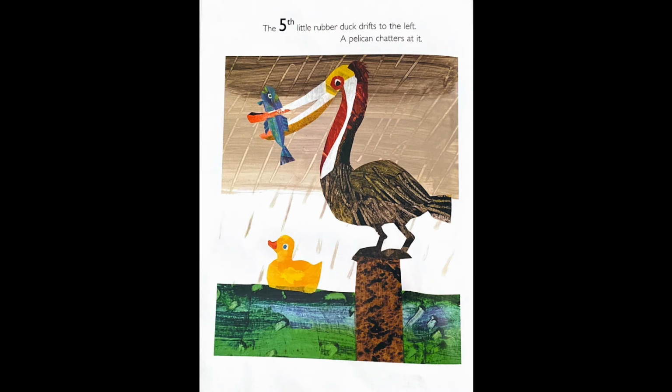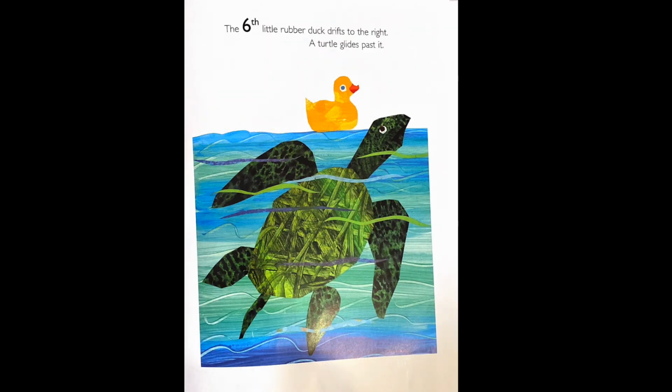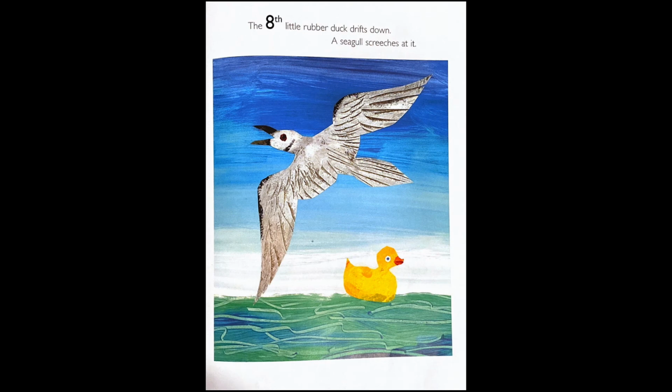The fifth little rubber duck drifts to the left. A pelican chatters at it. The sixth little rubber duck drifts to the right. A turtle glides past it. The seventh little rubber duck drifts up. An octopus blinks at it. Eighth little rubber duck drifts down. A seagull screeches at it.